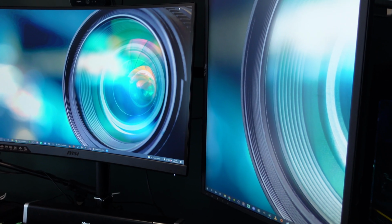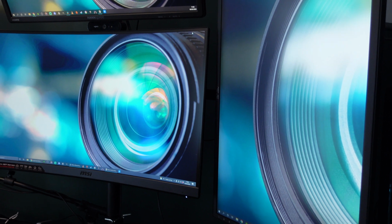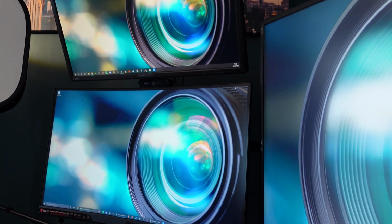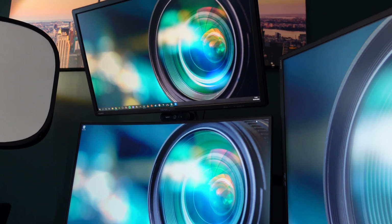Now I have 3, and to be honest, I only really use the third one on top for when I'm editing, as my main screen has a different color profile set up to help me in playing games and is not a good representation of what the viewer will see on my videos. That is all I'm going to say on monitors though in this video, so let's carry on with the rest.